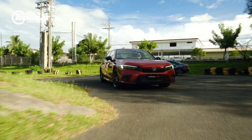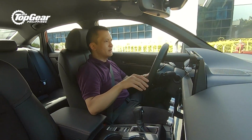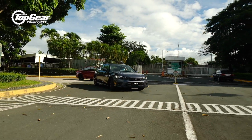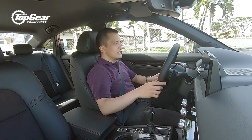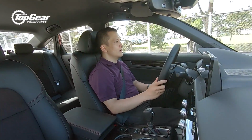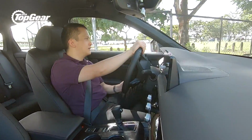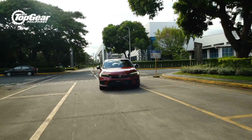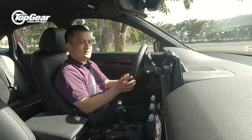In terms of handling, the all-new Honda Civic is quite low to the ground, so it stays mostly planted through corners. Now granted, you still get a little bit of body roll, there's still some understeer, as you'd expect from a front-wheel drive compact sedan. Okay, so we'll just take the corner here, just to see how this thing handles. Right, so come on, brake, go bottom, turn, turn, turn. Alright, so there is some body roll and a little bit of understeer, but overall, especially compared to its competitors in the same segment, this thing is quite the sporty little number.